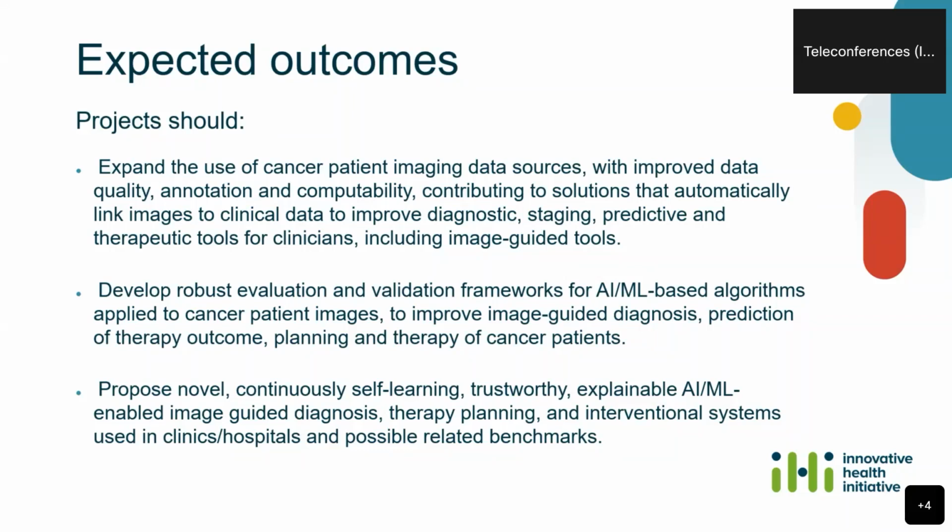We want your project to develop robust evaluation and validation frameworks for artificial intelligence machine learning-based algorithms applied to cancer patient images in order to improve image-guided diagnosis, prediction of therapy outcome, planning and therapy of cancer patients. Last, we want your proposal to be able to propose novel, continuously self-learning, trustworthy, explainable, artificial intelligence machine learning enabled image-guided diagnosis, therapy planning, and interventional systems used in clinics, hospital, as well as propose possible benchmarks.